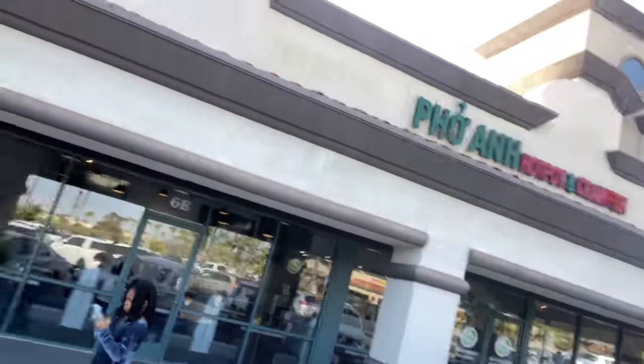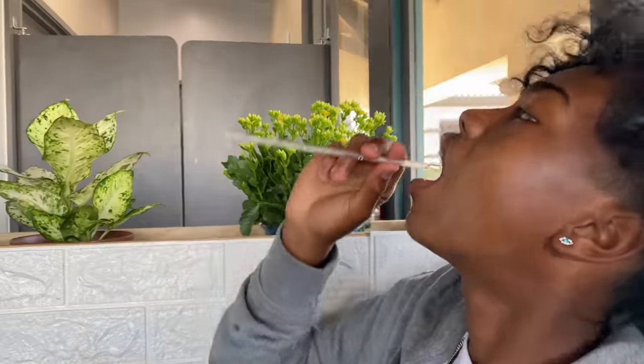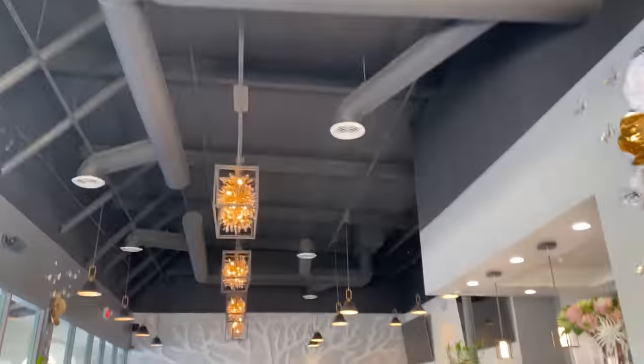So me, Deuce, Jayy, Stretch, we are here today at Pho and, which they just opened up. It's Pho and Hot Pot and Crawfish. They just opened, so let's go eat. Guys, look how beautiful it is inside. That flower is so pretty. We have Deuce and Mr. Stretch over there, Jayy Fun over here. And this is brand new, you guys.